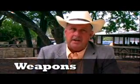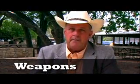I do not carry a gun. I've never carried a firearm. I have, through the years, carried various weapons. I also have changed over to a little bit easier way to carry, in the early years, a stun baton. This is a small version.